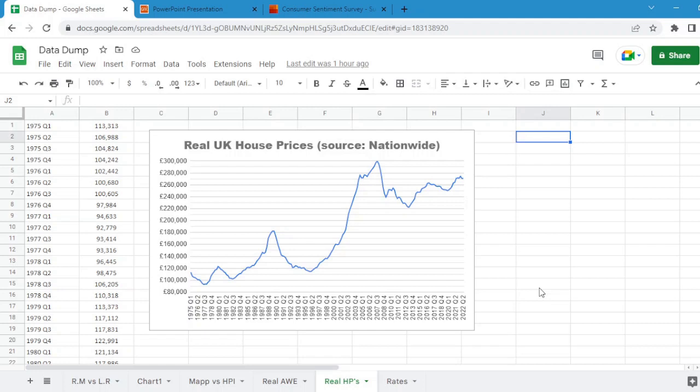So here we have real UK house prices, real meaning adjusted for inflation. The source is Nationwide Building Society, and if you remember back to the start of the video, Nationwide derived their house price index from their own mortgage lending data. But there is a caveat. These are house prices adjusted for RPI, retail price inflation, not the current measure of inflation used by the government, which is CPI. In fact, RPI was the old official measure used by the government.